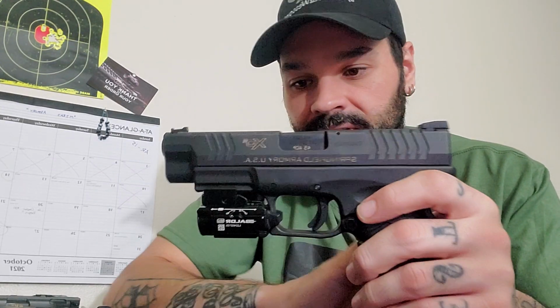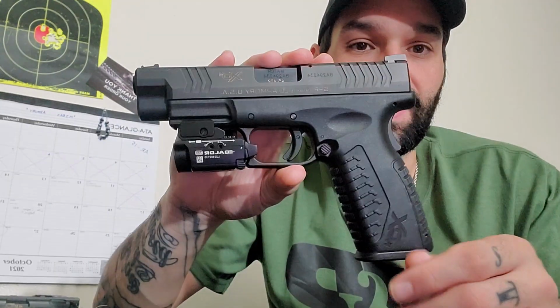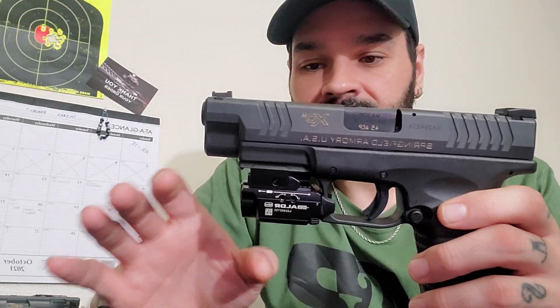This gun, I absolutely love this gun. Everything about it. This was one of my most expensive guns, but definitely worth it. I have the Olight, the Baldr Mini. I don't like those big, exaggerated flashlights hanging off the front. I like it nice and compact. Like I said, I love everything about this gun.